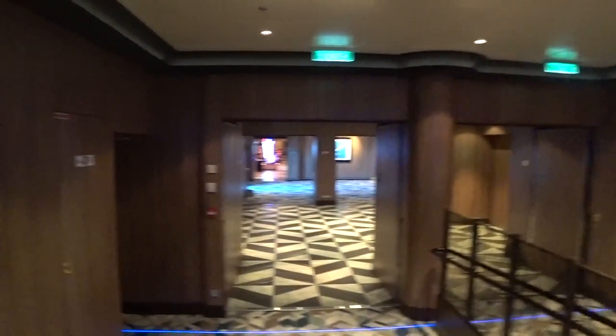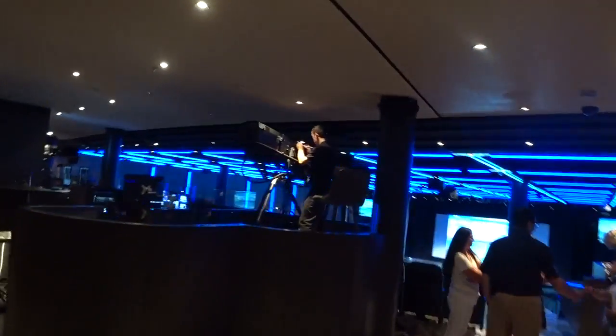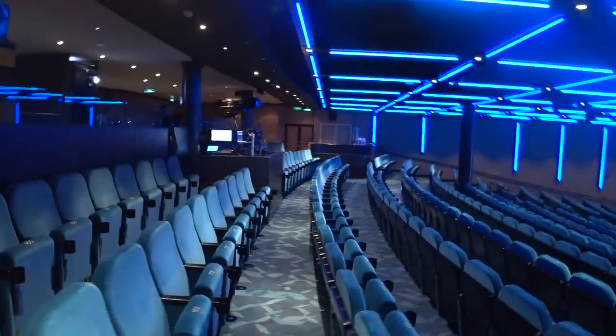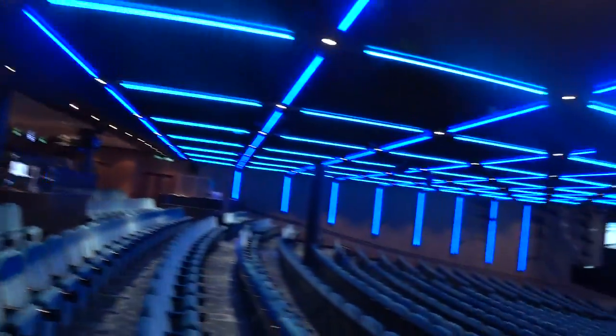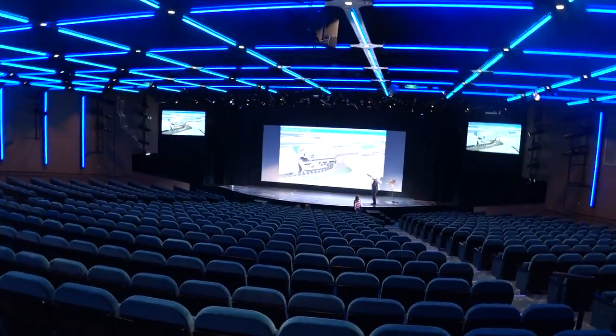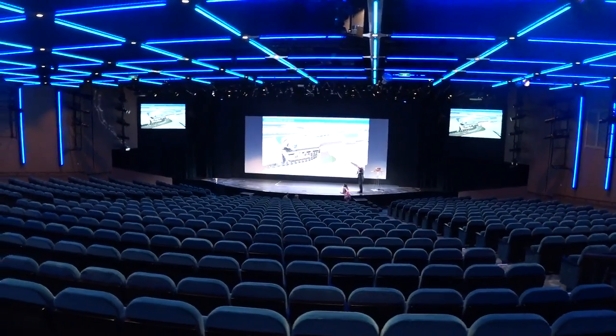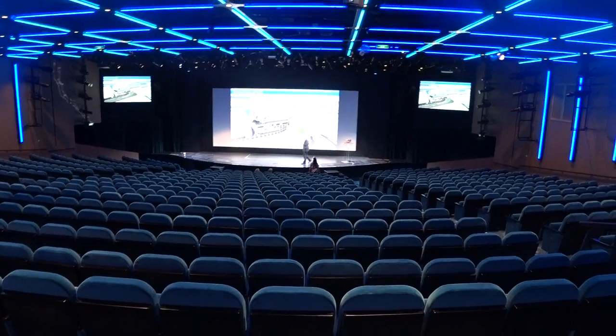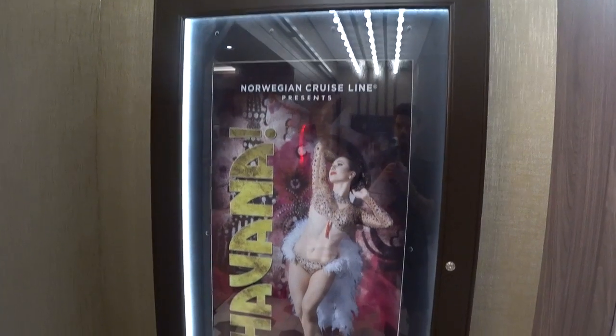Just forward to the local bar and grill, we have the main theater. This is the box office. They do recommend that you get tickets for the shows because they can fill up. We'll have a look in here. And this is a huge main theater. Of course, so they have all the big entertainment shows. They have two original production shows, Jersey Boys and Havana, and they have contracted Tony Award-winning and Grammy Award winners to run the shows. Now down on deck 6, here's one of the show posters for Havana.